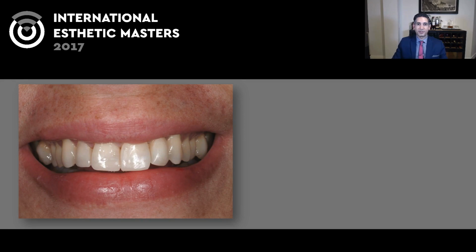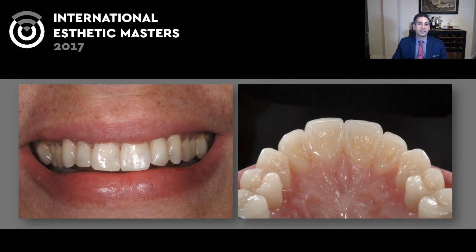So this is the patient at the stage of step 3 with the posterior mock-ups and anterior mock-ups. And since I added length with those anterior mock-ups, you can see that the result is actually significantly improved as it is. And it's interesting to note that in some cases, you might just be able to work on a little bit of facial composite work at this step and be done.